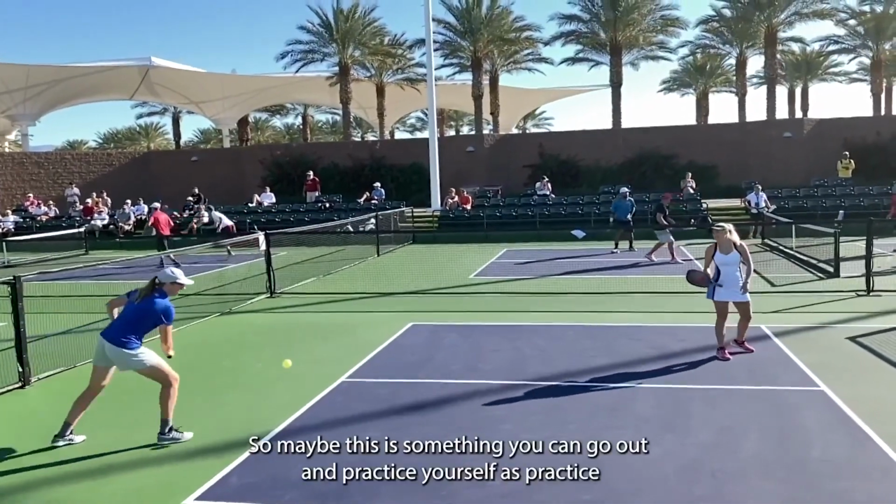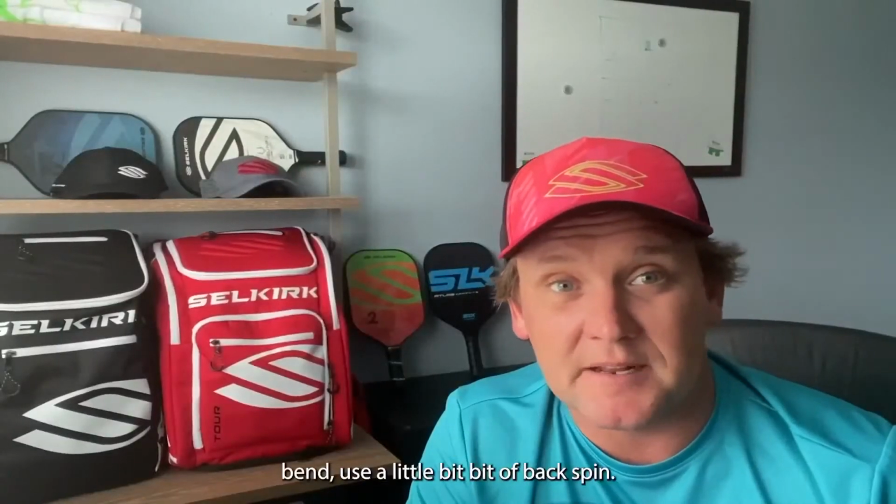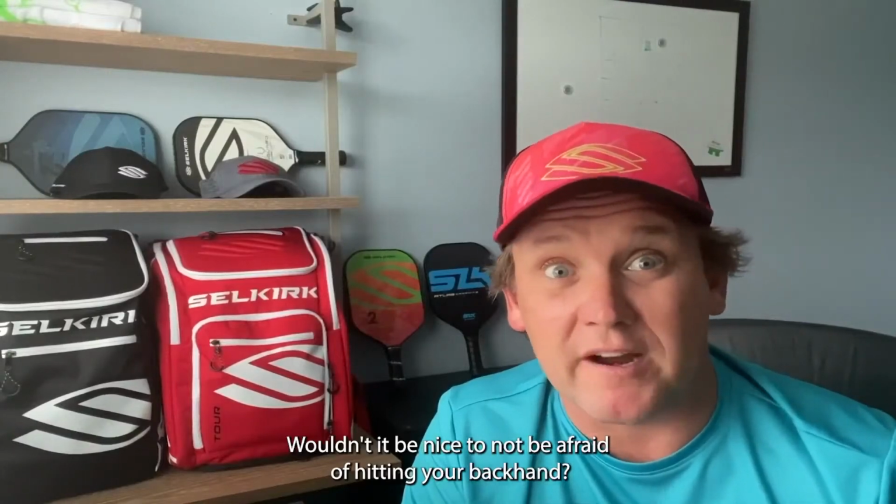So maybe this is something you can go out and practice yourself: practice returning with that backhand, use a little bit of side spin, use a little bit of backspin, see how it goes. Wouldn't it be nice to not be afraid of hitting your backhand?